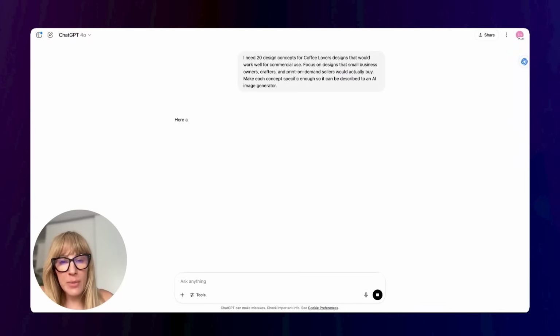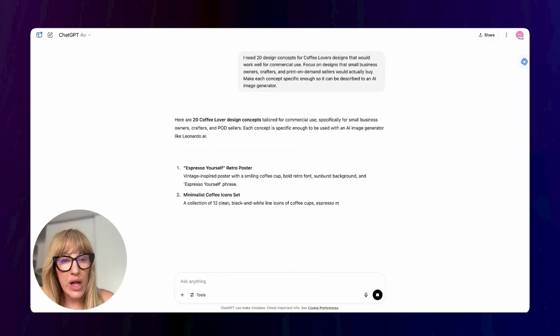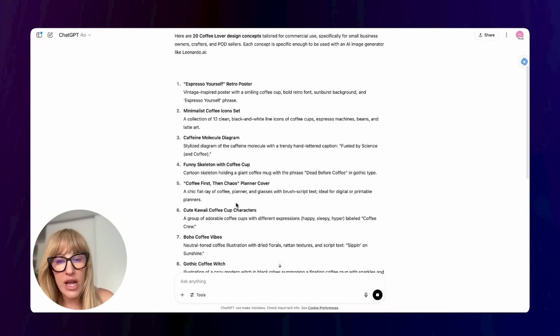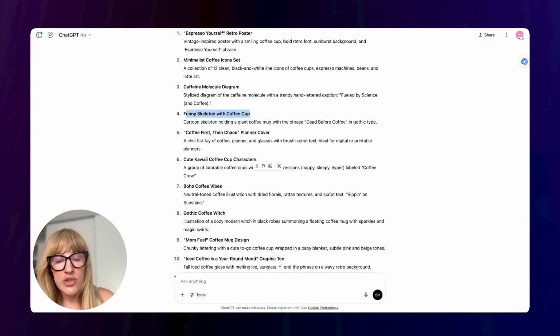All right, so now I'm gonna ask ChatGPT to create for me 20 design concepts for coffee lovers and something that would work well with a commercial use focus. And right now it's coming up with different ideas like espresso yourself, minimalistic coffee icon set, caffeine molecule diagram, funny skeleton with coffee mug, which I've seen a few times on Etsy, boho coffee vibes. So notice how all these ideas are not just random ideas, they're concepts that people will want to buy on Etsy. So now I'm actually going to take it a step further.